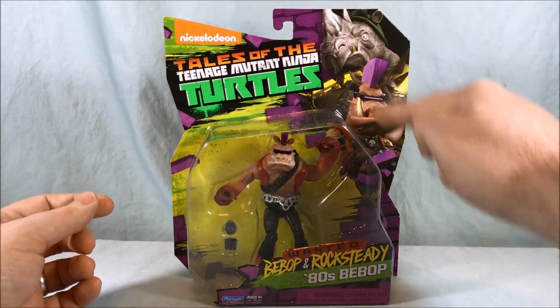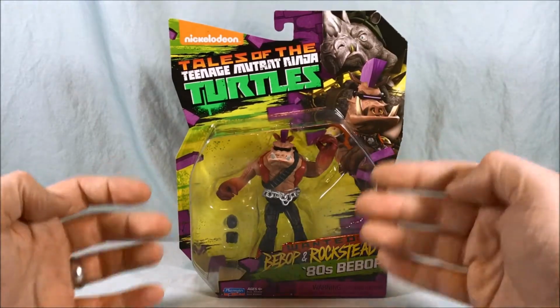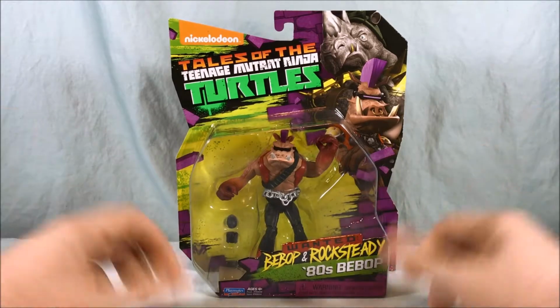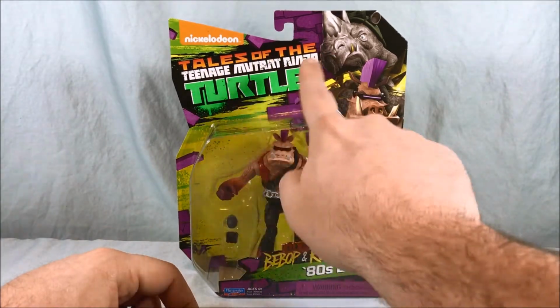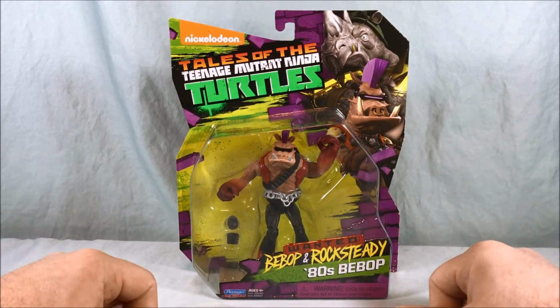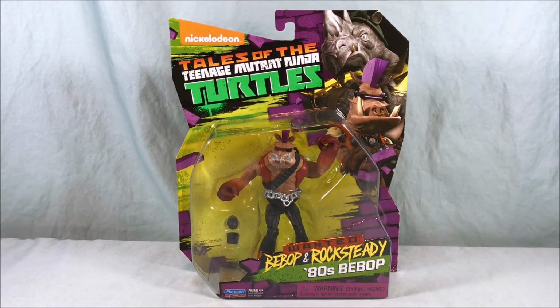I like both of these guys featured here, and it kind of looks like he's breaking through a wall at you if you look at the background. So nice packaging. I really like the Tales of the TMNT logo as well. I think that looks pretty good. So without further ado, let's get 80s Bebop out of the packaging here and we'll take a closer look.